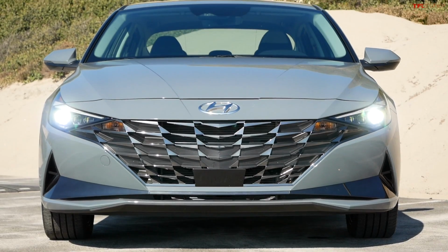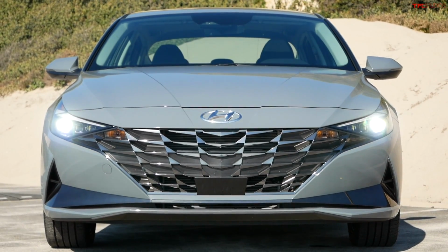How's it going, everyone? My name is Case, and today you join me here in sunny California, where Hyundai has brought us to look at the 2021 Hyundai Elantra lineup. Behind me here is the Elantra Hybrid, which can achieve up to 54 miles per gallon. So let's go ahead and check it out.